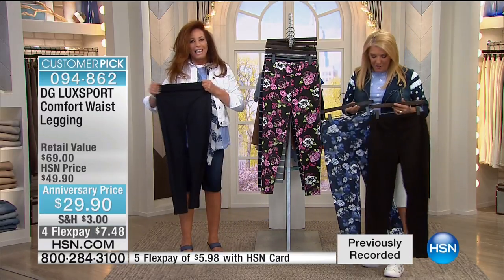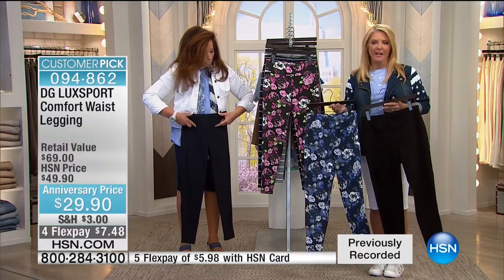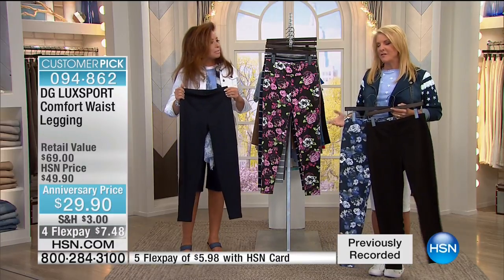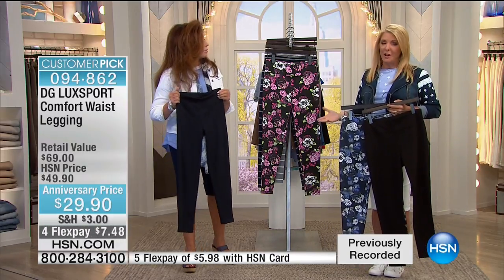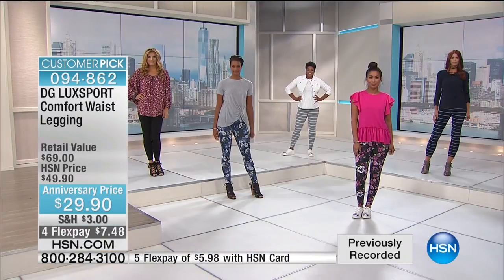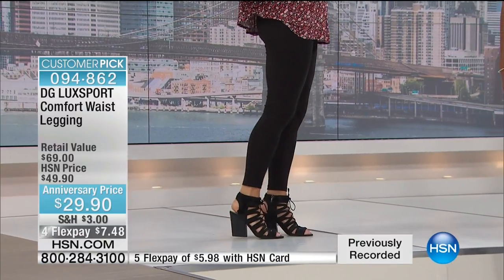Well, I just wanted to show you, too, that with this one, specifically, it's such a great price. You can do a fun print. I think a lot of times when you're spending your money on fashion, you go maybe a little conservative. But I think when you have FlexPay of $7.48, have something fun like this. Because I love the fact that you can wear a print relaxed and easy, and look at how good that looks with denim.